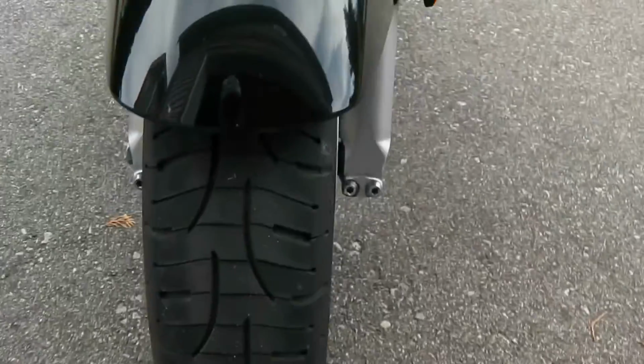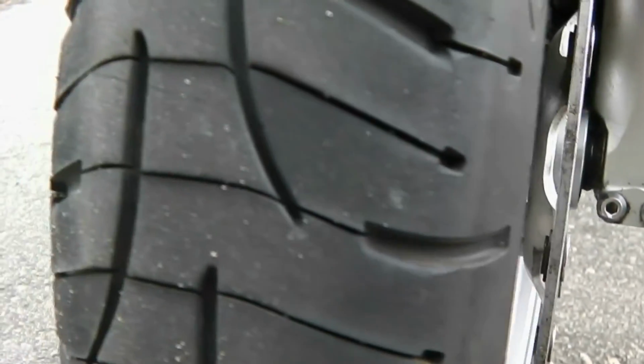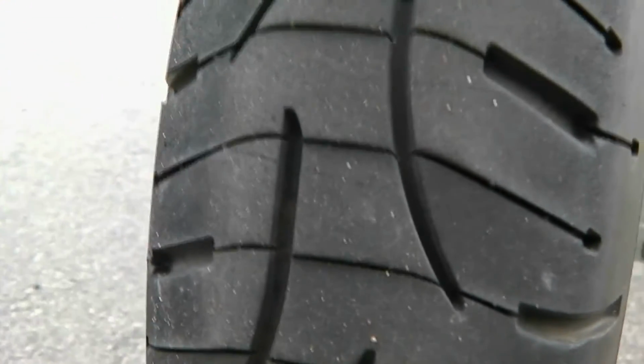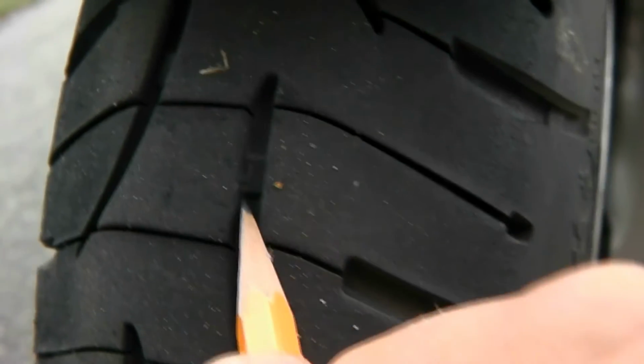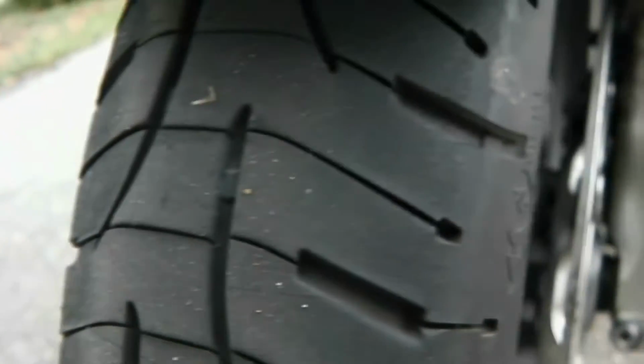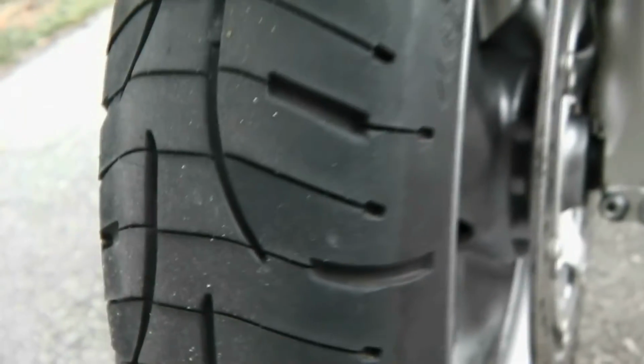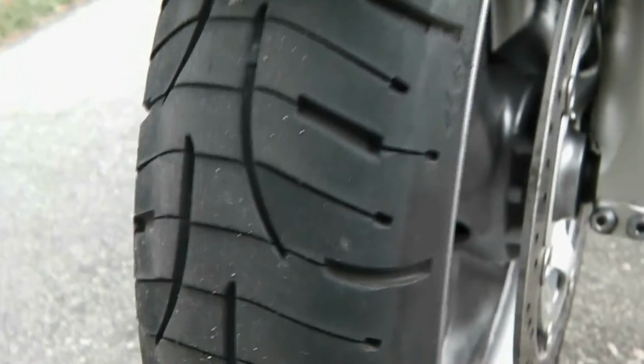Okay, this is after 7,700 kilometers, and I'll let the camera adjust here. These are the wear bars here, and you can see that the front tire is still in really, really good shape. I mean, the Bridgestones would have been down to the wear bars by now, pretty close. But this looks like I've got another maybe 2 millimeters there, which should last, I would think, 2,000 or 3,000 more kilometers at least, if not more. So I'm getting great wear out of the front tire here. And a little different story in the back.